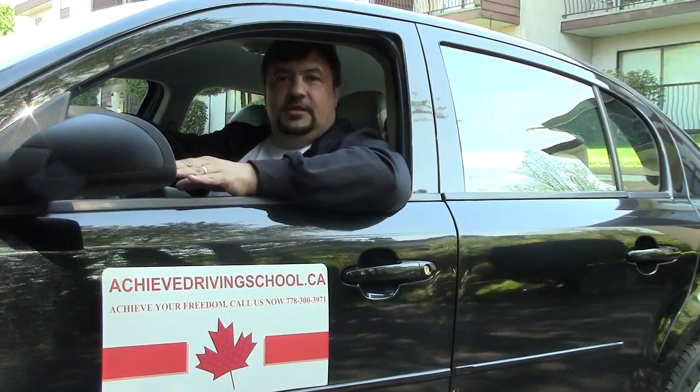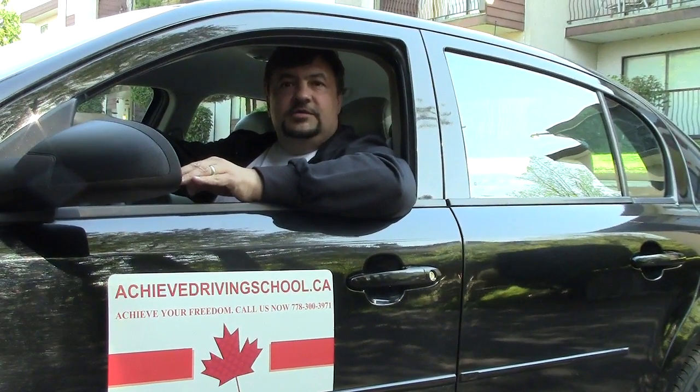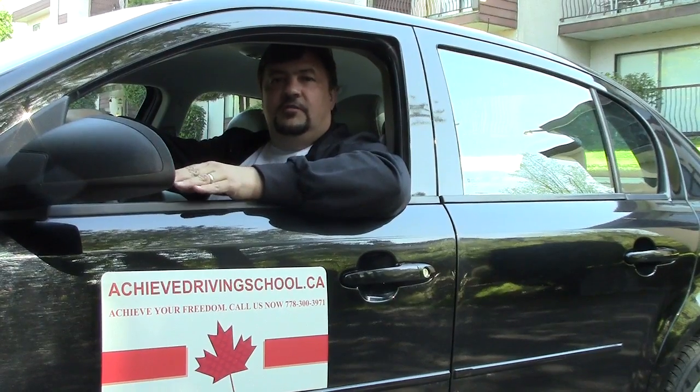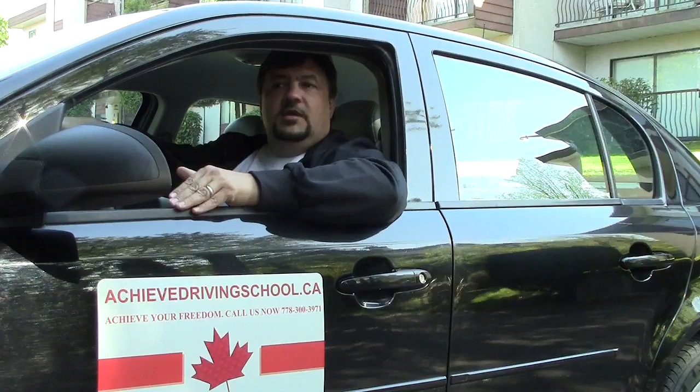Other than that, you always want to keep your speed to the posted speed limit. Always 50 kilometers an hour in the city of Abbotsford, and 30 kilometers an hour in the school zones and the playgrounds. This is very important because most of the students fail because they cannot keep the speed limit. I cannot stress this enough.